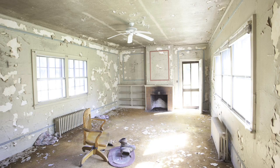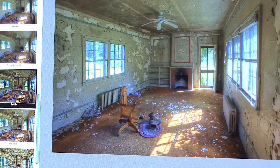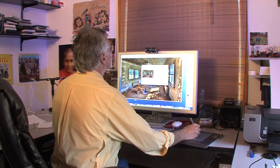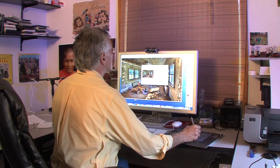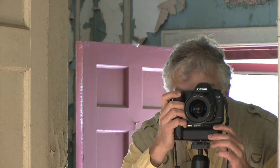What I'm doing again is capturing the entire dynamic range. So when I go back to my computer, I'm going to process all these images, combine these images with Photomatix. I'm going to generate an HDR image. And the final step, as I mentioned, is going to be to calibrate my monitor and my printer.